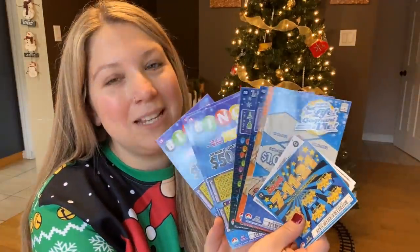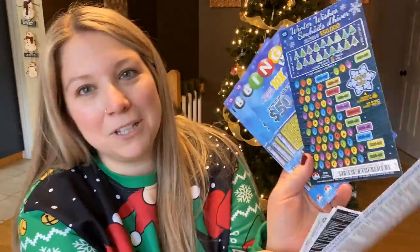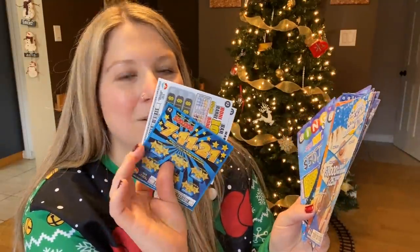So you guys saw this morning, Winnie and I gave him a little surprise bag with some lottery tickets. So he's gonna get more in his stocking. These ones I thought were really cute because they're Christmas themed. Anyways, some more Set for Life, some more bingos, and some more of those little ones. These are just going to go in his stocking.